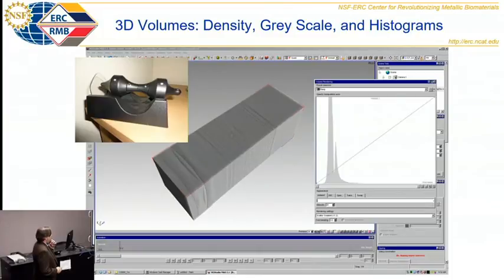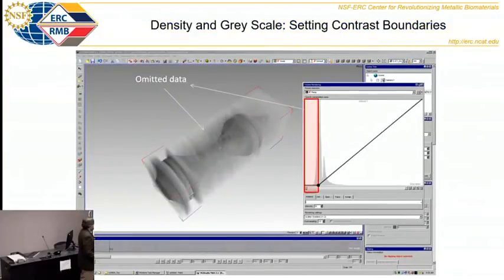So understanding this histogram and how it relates to the object is very important. This is a little magnetic toy from a long time ago. Again, I like little science gadgets. I imaged this in the CT back in the early days, and this is how it starts out, what the 3D image looks like in the sample.